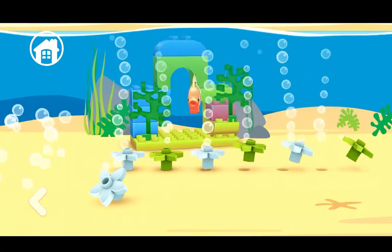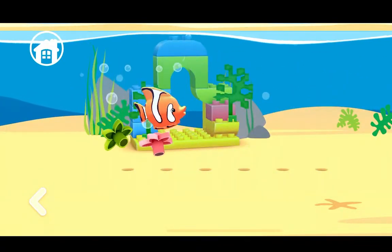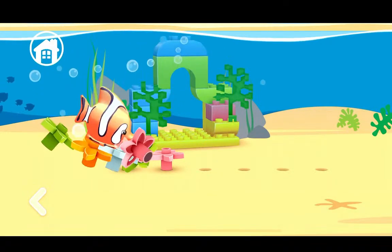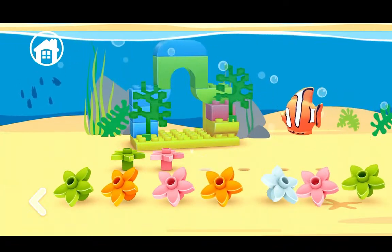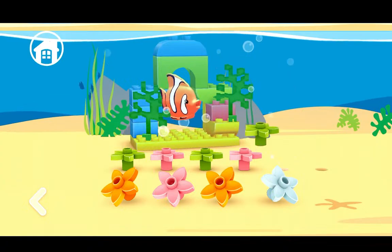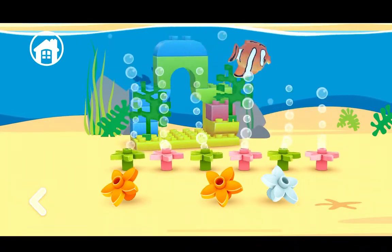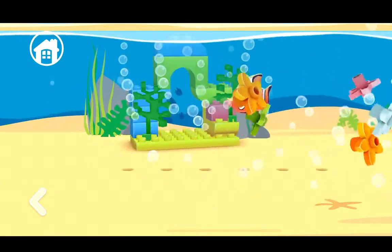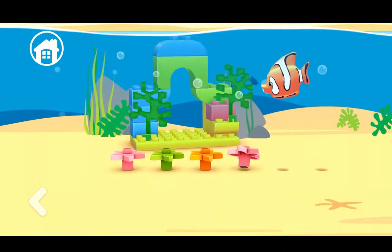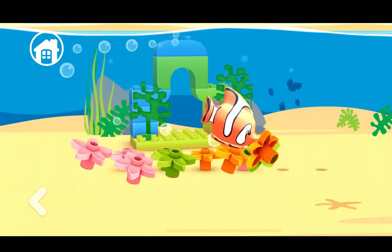And what next? The green, the pink. Okay, take green, take pink, take green, and take pink. Funny clown fish. And what next? Okay, one pink, one green, one orange, one pink. We need to take one green and one orange.